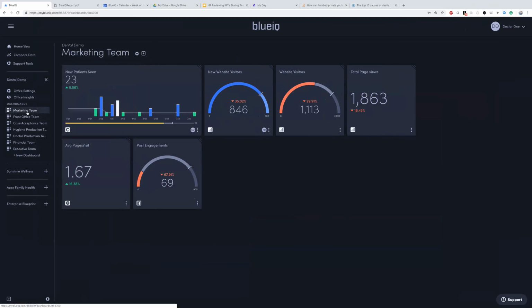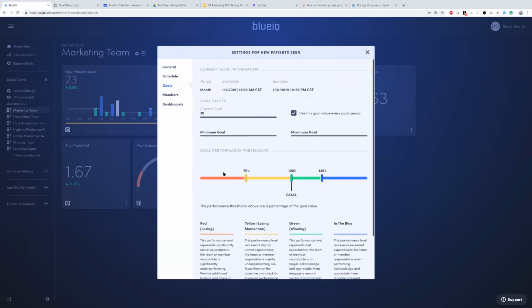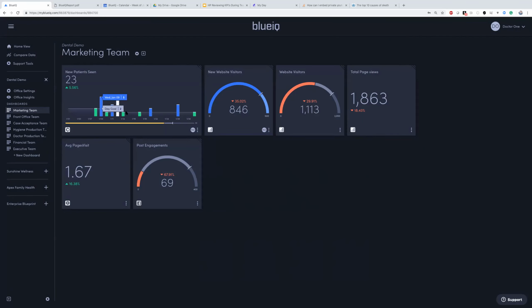So remember, your dashboards are built in a way that your KPI, the key performance indicator, should be in the top left corner. We leave that open so we can see the daily production of that. We can clearly see where we are in the goal tracking. So you can go into your metric settings, click on goals, and set that benchmark. There's the color scheme behind it. We can now see the days of performance, and we can also see where we are in the month to date.